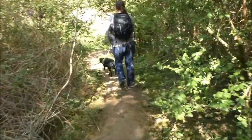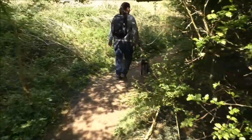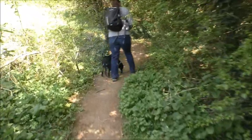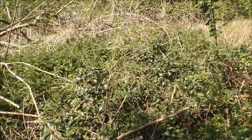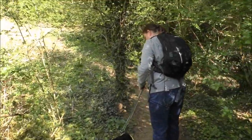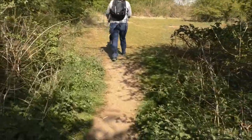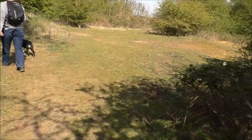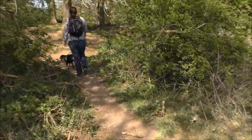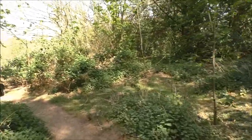I'm so confused. Oh wait, there's a little hill coming up. Look, a branch. Wait, I can hear a motorcycle, so that must mean that we're near a road. That must be the road. Right, in that case let's just carry on along. Where are we now? And this looks promising. I think there might be a glimmer of hope.